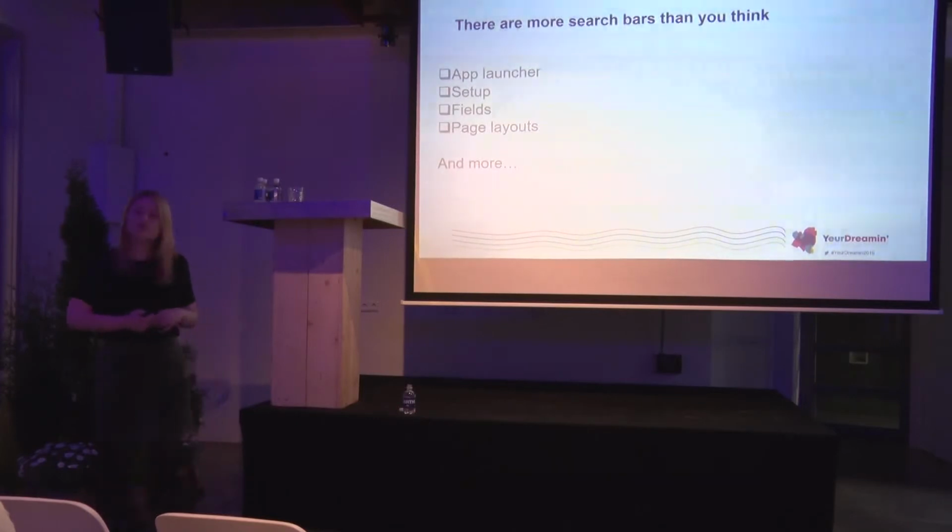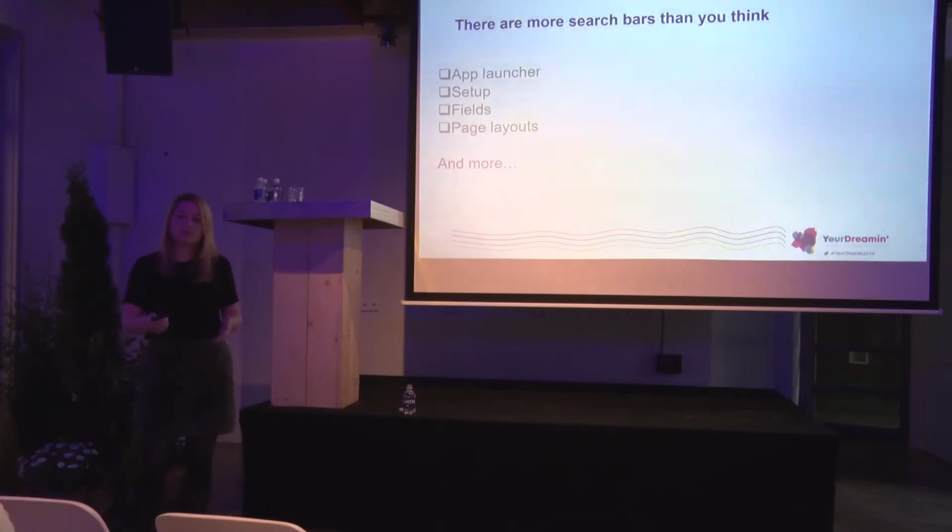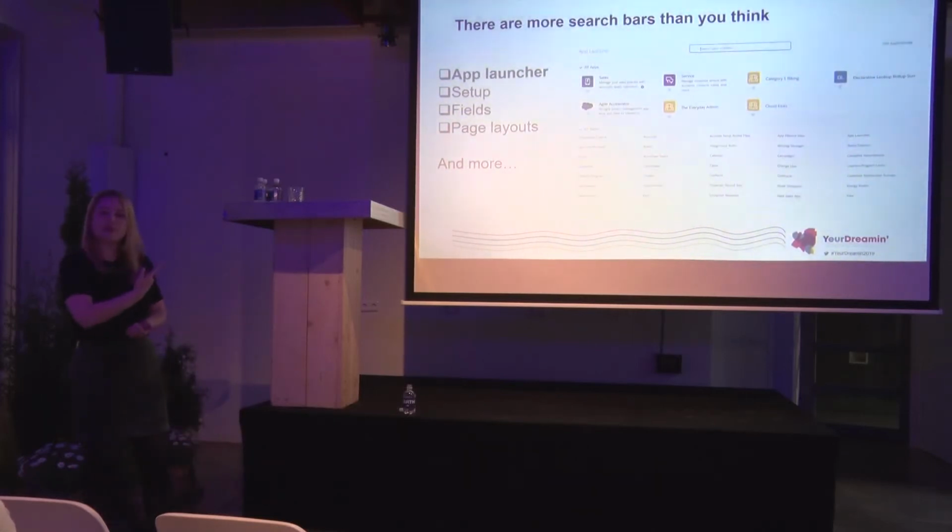So there are a lot more search bars than I realised. And the first thing I do in my user training is I talk about the global search bar and the importance of the search bar and all of the things that you can find with the search bar. But when I'm looking for something, I stare at the page for ages, looking for whatever it is I'm looking for. There's a search bar on the app launcher. Who knew? And it doesn't just search the apps, it searches all of your objects as well. Now if you've got 50 or 100 or 200 objects, don't do what I do and scan them, just search for them. It's much quicker.